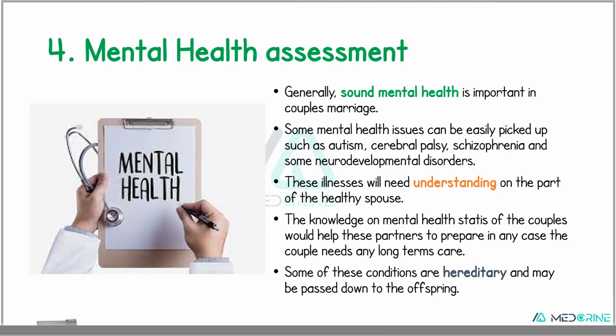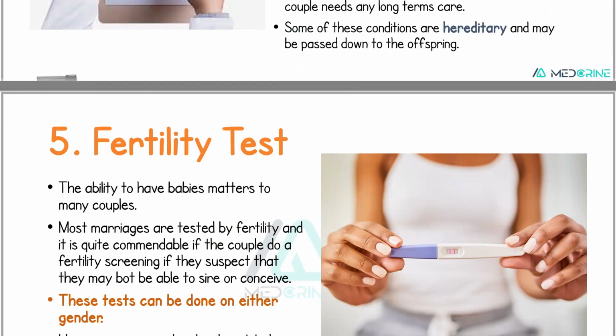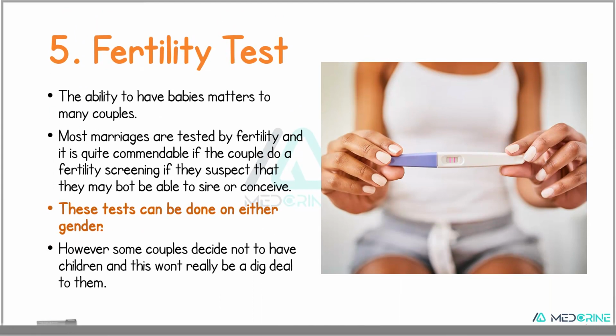knowledge of the mental health status of the couples will help these partners to prepare in case the couple needs either long-term care or any mental health care. And some of these conditions are basically hereditary in nature and may be passed down to their offspring. Then test number 5 is a fertility test.